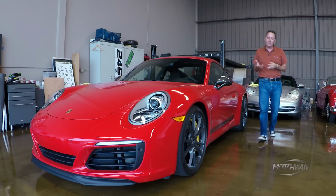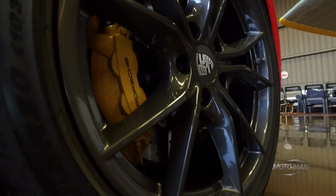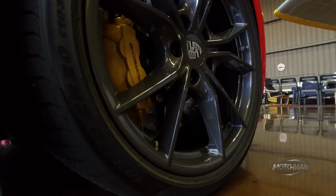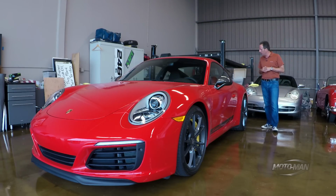The thing you notice the most are the wheels. Yes, they look great in that gray. However, those are indeed the same Carrera S 20-inch wheels. Rubber up front is 245/35s. Rubber in the back 305/30s.